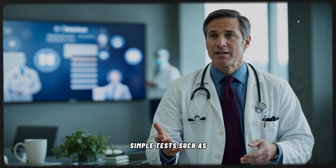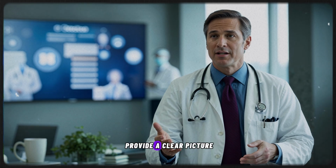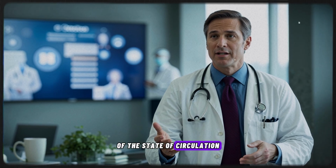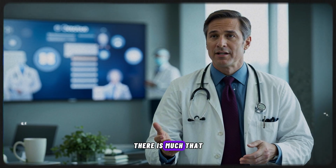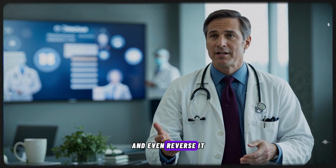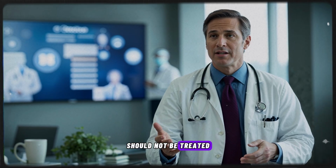In addition, simple tests such as blood pressure measurement, ankle brachial index (ABI) assessment, or vascular ultrasounds can provide a clear picture of the state of circulation. Understanding these signs and recognizing their importance is the first step in preventing further complications. When poor circulation is detected early, there is much that can be done to control and even reverse it. But even more important is understanding that these symptoms should not be treated in isolation.